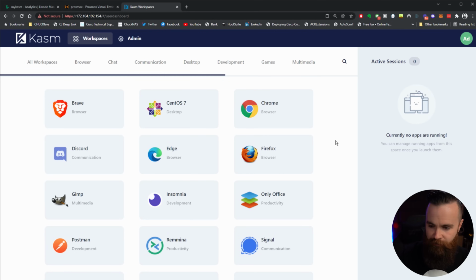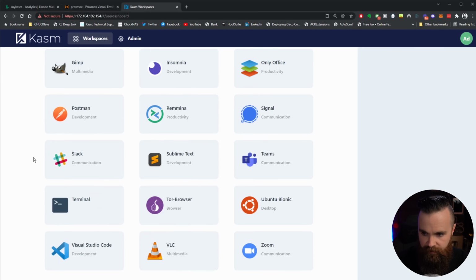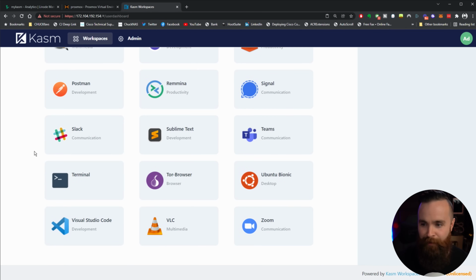It's actually kind of two tweaks in one. First, if you scroll through your apps here in your workspaces, you'll notice that you don't see Kali Linux, which we talked about a lot, but it's not here. Did we lie to you? No. You can add more images and some are already default installed.